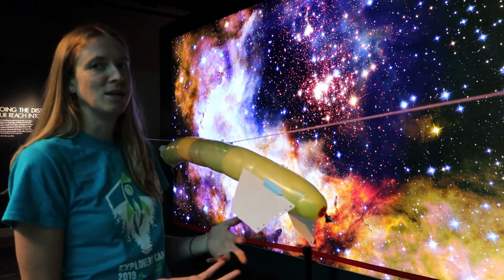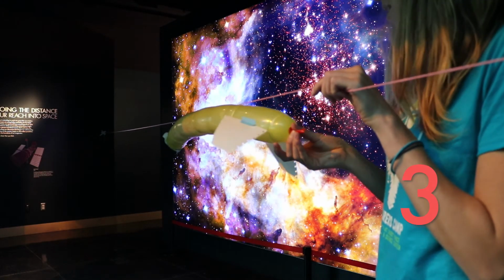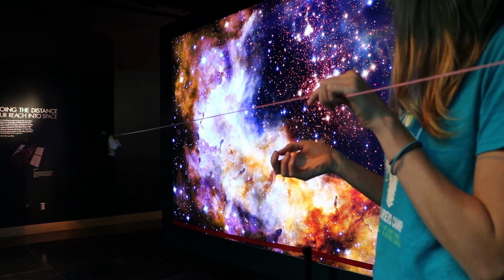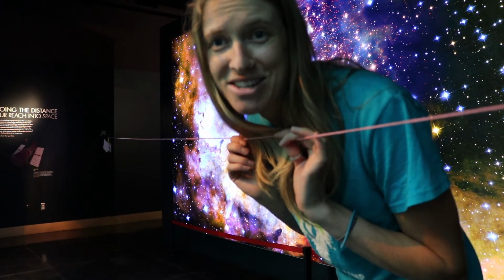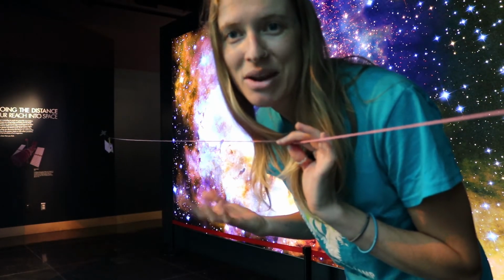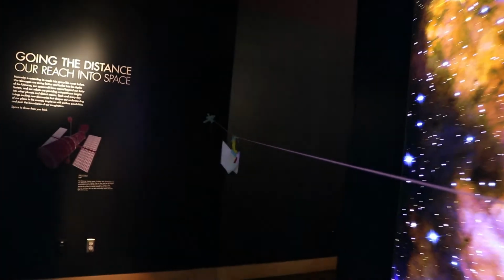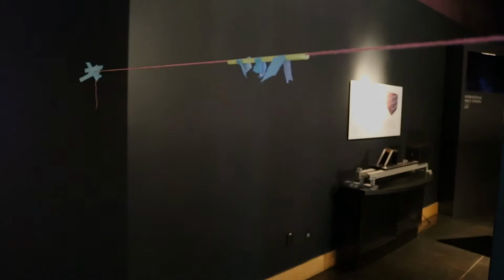So let's see how I did with my rocket launch. We're ready. Let's do this. And 3, 2, 1. Oh, we did not reach our destination. We only got about halfway. So our rocket almost made it all the way to the destination, which was the end of the wall. It got caught right about here. Oh, there it goes.